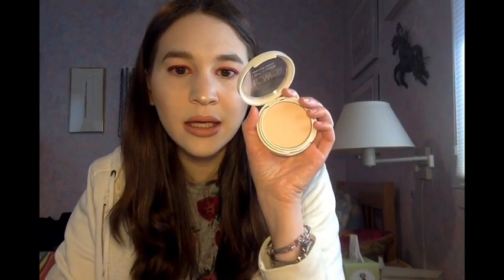So this is the Flower Beauty Light Illusion Perfecting Powder, and I got mine in the shade Porcelain L1, and it says buildable coverage and blurring pigment. So this is what the powder looks like, and it also comes with a powder sponge on the bottom. And this is actually fabulous. It is so beautiful on the skin. It blurs my skin so beautifully. It's so lightweight. It just makes my skin look airbrushed.